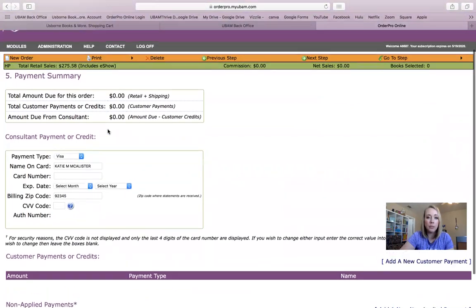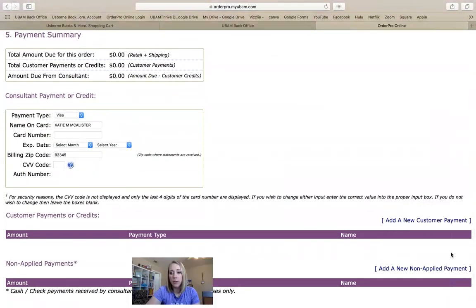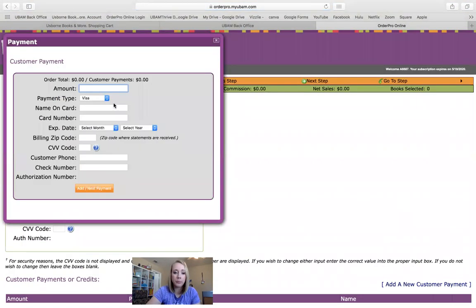And then when you come to the next screen, so next step again, you're going to add a customer payment here and say her total was like $50. You just put $50 in there, put what type of card she has, her card name, card number, expiration, zip code, and the 3-digit code on the back, and her phone number. I've never used check number. Maybe you could pay with check, but nobody really does that anymore, so I haven't ever used that feature. Cool. And then you just hit add payment.